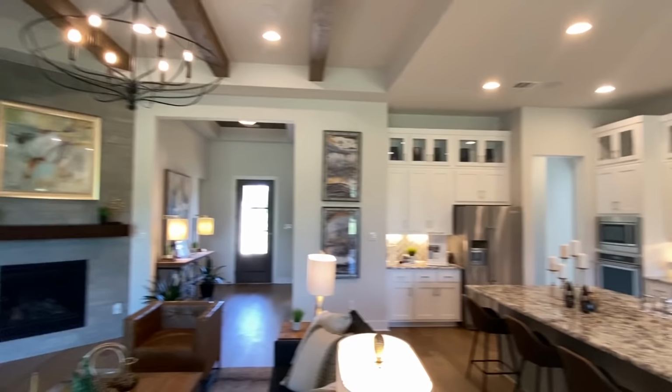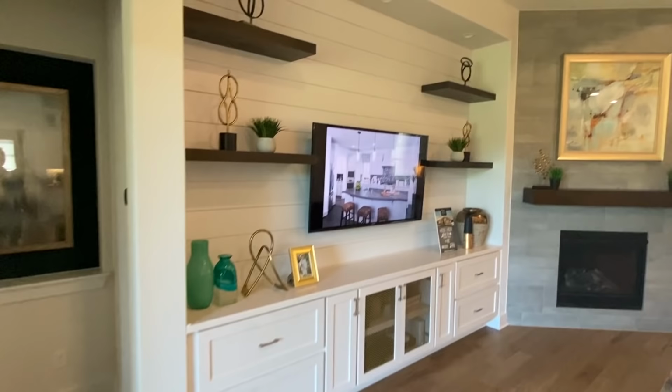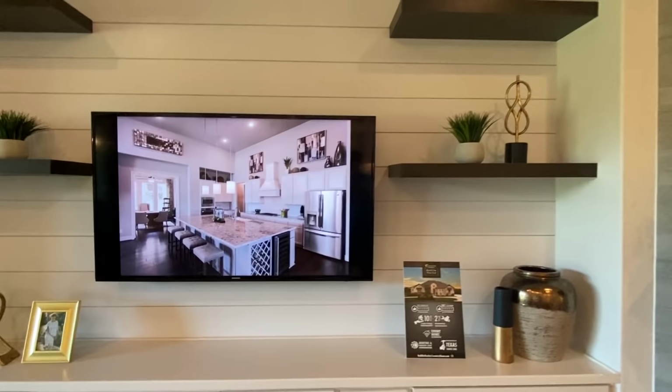Whoa. Getting a little too ahead of ourselves. Let's hold up on the kitchen. I don't want to take away from all this, okay? Look at this, the shiplap, these shelves. That goes into something really cool from like the main bedroom and then back. I'm getting way ahead of myself. Back there, it's cool. Y'all gotta stick around and see that.